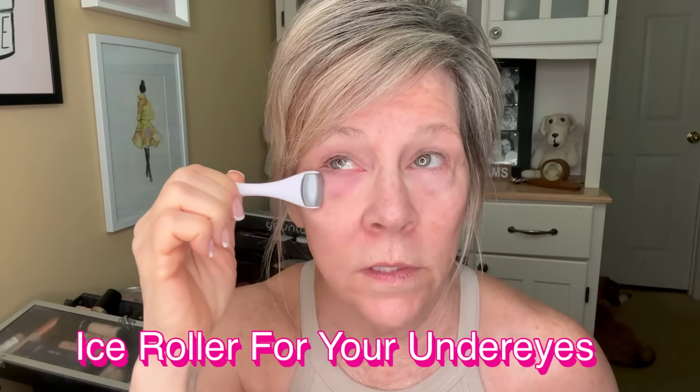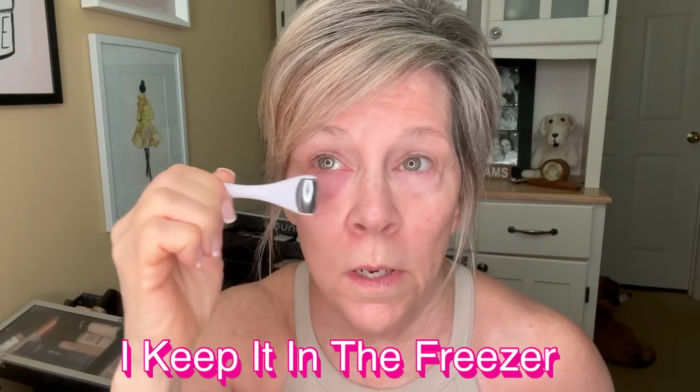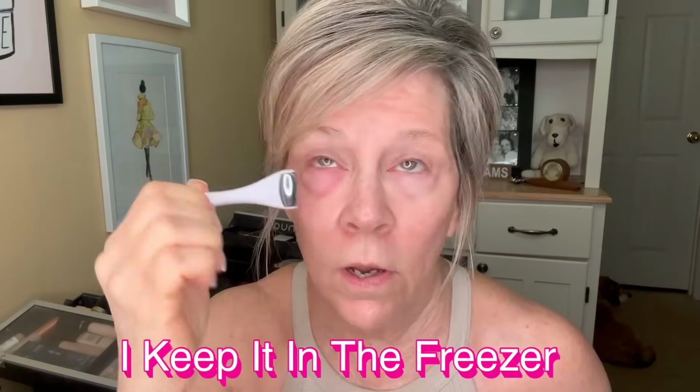Now that I have moisturized my face, I go get this. I keep this in the freezer. It's just a little roller for your eyes. And oh my goodness, does it feel so good. I usually just try to go in one direction like this. Oh gosh, that feels good. And then you've got to do the other eye. Just keep going until this is not cold anymore. And yes, I do it upside down. This feels so good.